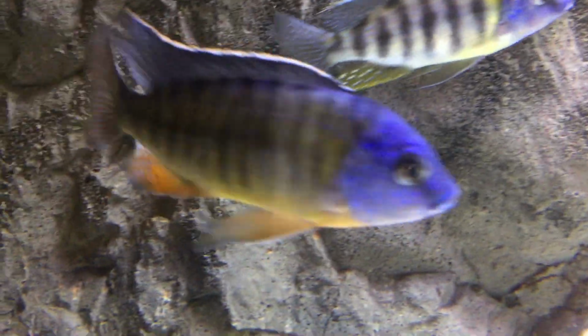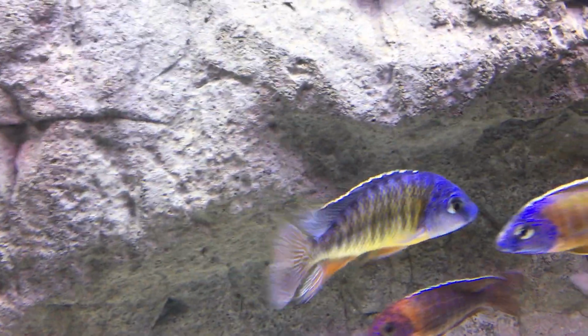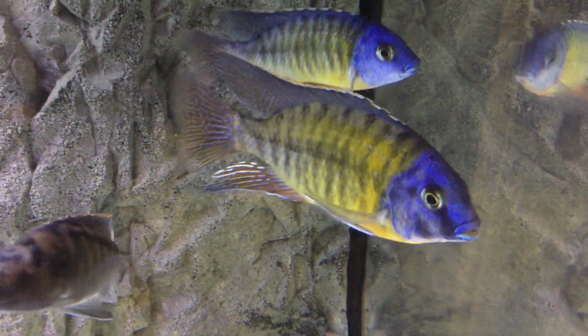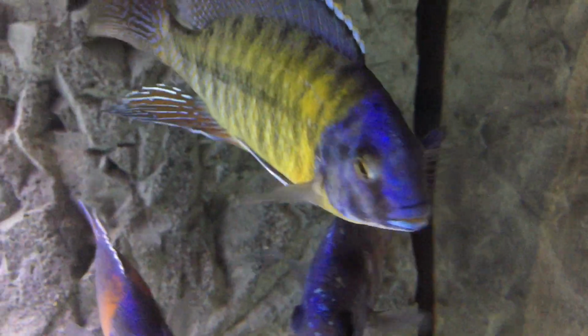Another guy that's doing well in this tank is the Tangerine Tiger that I got from Lightfish Direct. He's colored back up to where he was when I received him. As you can see, he's very, very nice, very different. Him and the one that I got from Billy at Sickler Express are getting along pretty well at the moment.